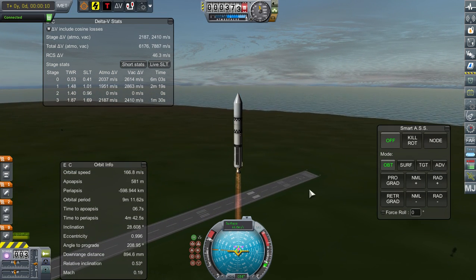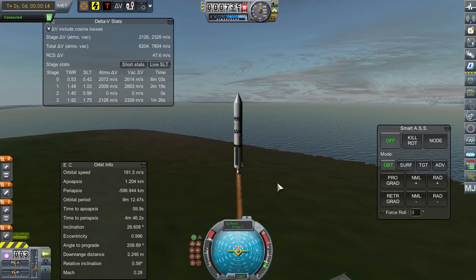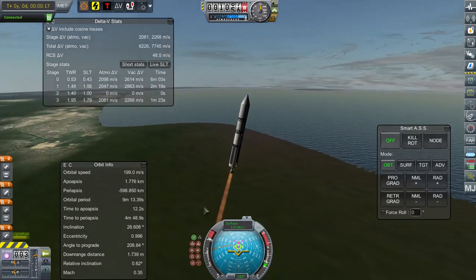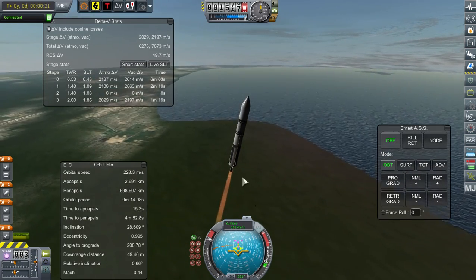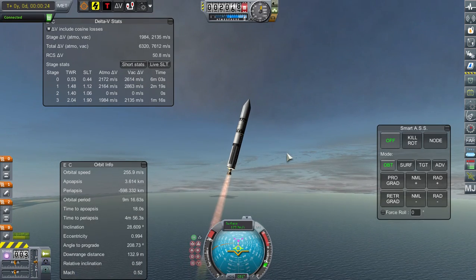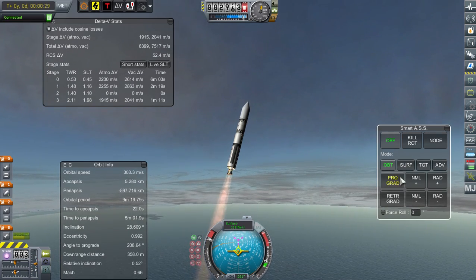Beautiful evening for a launch. Absolutely wonderful. Beginning our gravity turn here. Now, as you can see, this is our standard lunar capable rocket. I don't really have a name for it. I should probably come up with one of those.